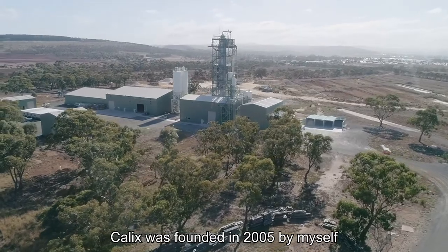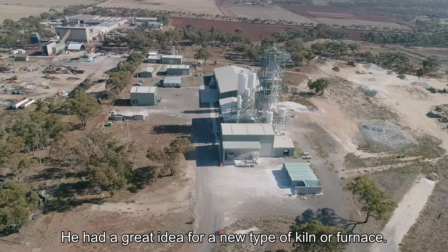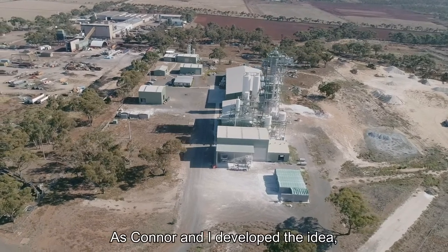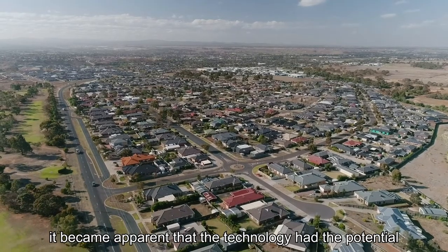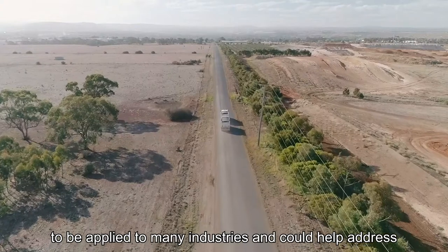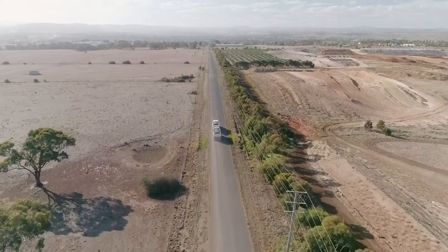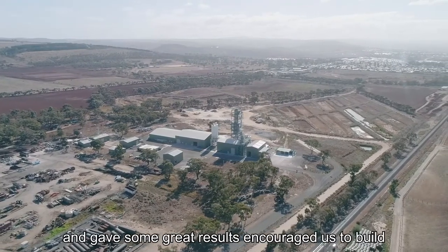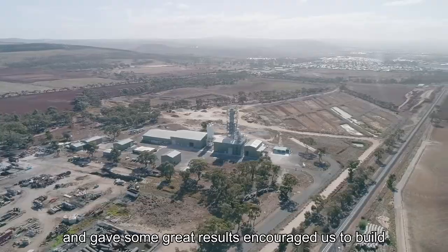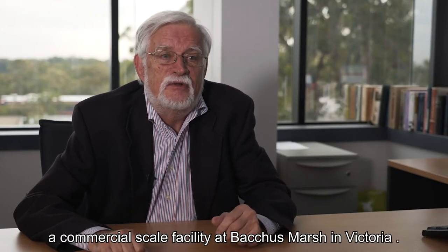Calix was founded in 2005 by myself and a Queenslander named Colin Hawley. He had a great idea for a new type of kiln or furnace. As Colin and I developed the idea, it became apparent that the technology had the potential to be applied to many industries and could help address some of the world's most pressing problems. We raised some money, did some small-scale testing, and gave some great results, encouraged us to build a commercial-scale facility at Bacchus Marsh in Victoria.